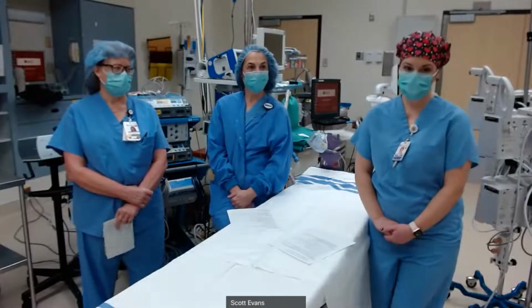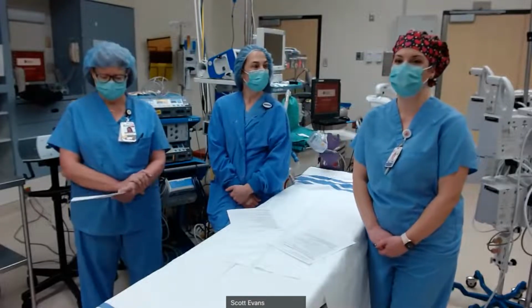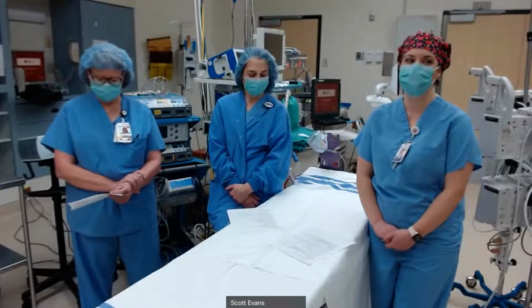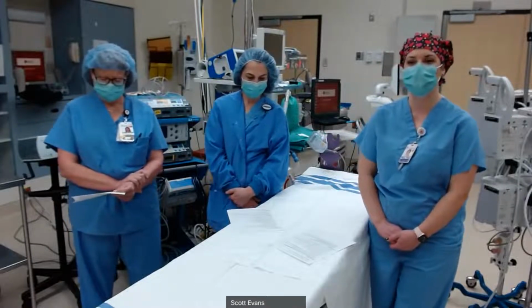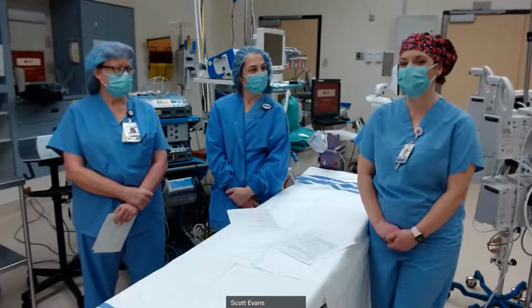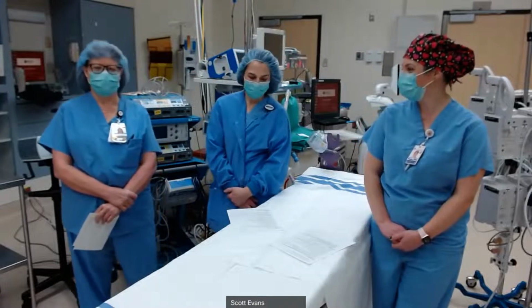So there were a few anesthesia questions, and one of them was, how long does it take for us to put the patient to sleep? Well, it doesn't take very long. Sometimes patients will try to count backwards because that was kind of the old school way of going to sleep with anesthesia, but the medications that we use now are really fast acting, and so if somebody tries to count backwards from 100, they usually never make it to 90. So it's pretty quick.